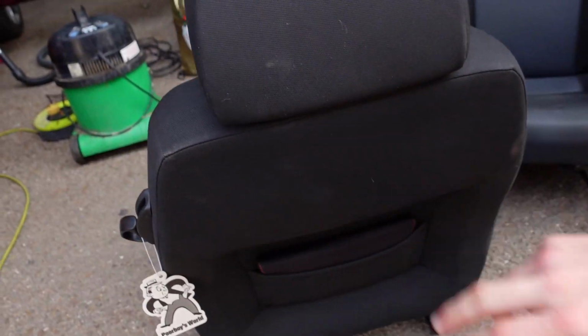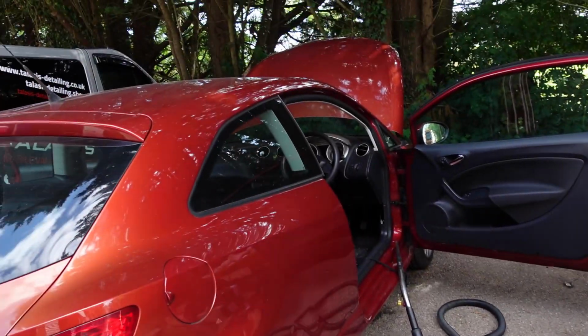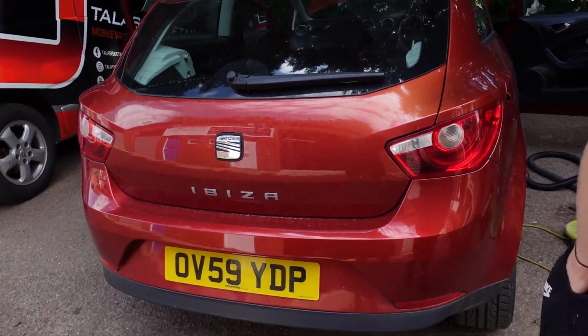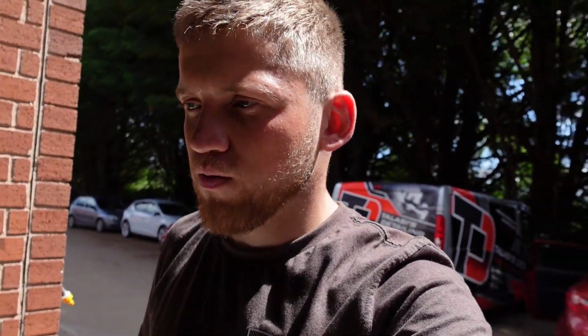So that's the condition of the seats. They're actually quite bad. So obviously they need a decent shampoo and use a steamer as well. So all the seats are out. So that car is now fully stripped. And then the outside will be given a full wash and decent clean up. So Cree's spending the rest of the afternoon doing that. Treating himself to a little valet on his own.